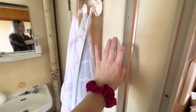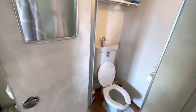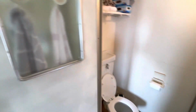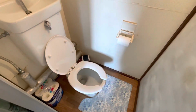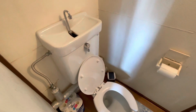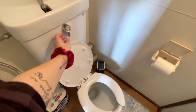Towels here, and here is the toilet room. It has this crazy submarine thick style door. I don't know, it's kind of obnoxious, but yeah, here's the bathroom. I got this little placemat thing to keep there, and yes, that is a sink on the toilet. The toilet, every time you flush it, I guess I'll show now.